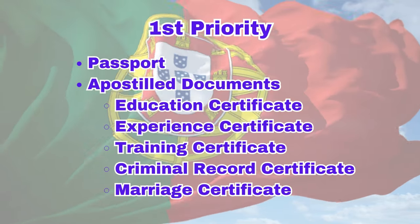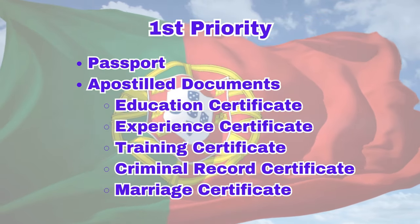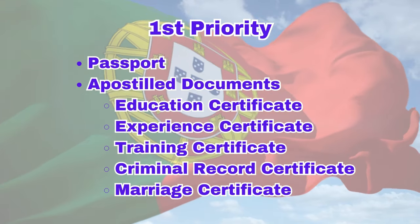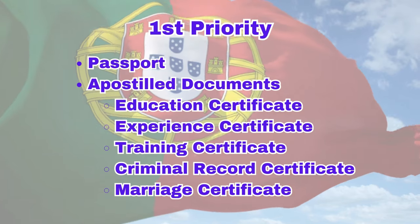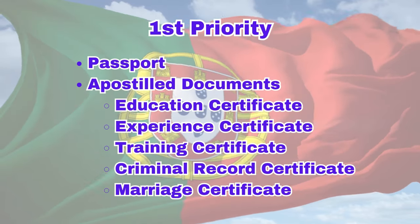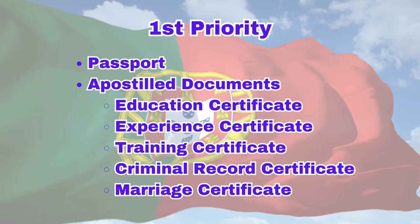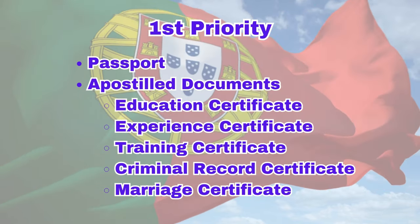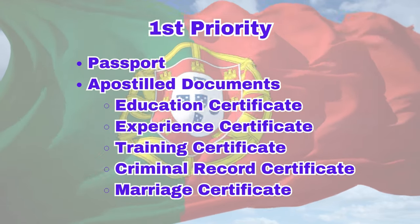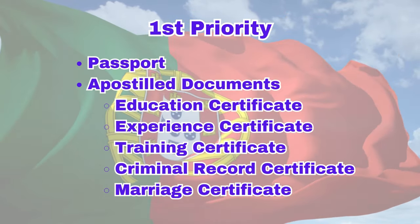If your country is not a member of the apostille convention, you'll have to go to the Ministry of Foreign Affairs, Chamber of Commerce, and then if you are not a citizen or national of that country, you'll have to bring those documents to the embassy to have them attested that they're original and have gone through all those authentication processes. This is similar to our friends in India. It's quite complicated as well to have their documents attested, as well as for our friends in Africa. All right, so number one priority, guys, remember: have your apostille documents ready.